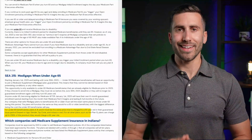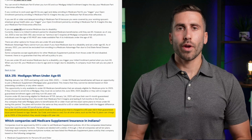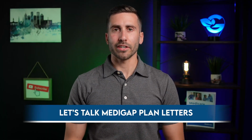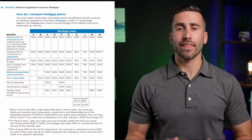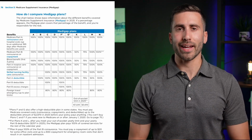For example, Indiana recently mandated that all Medigap plans be offered to those under age 65, with certain plan letters' premiums not exceeding specific thresholds. Now it's time that we talk about the famous Medigap plan letters. Currently, there are 10 standardized Medigap plan letters that consumers can enroll in. You can see these listed side by side on the chart from the official Medicare and You handbook.